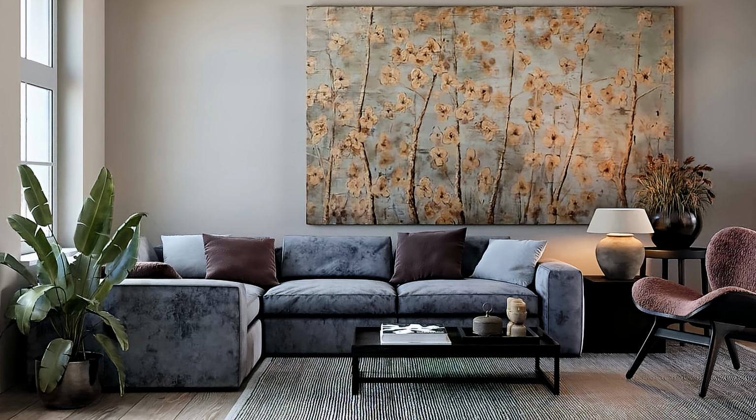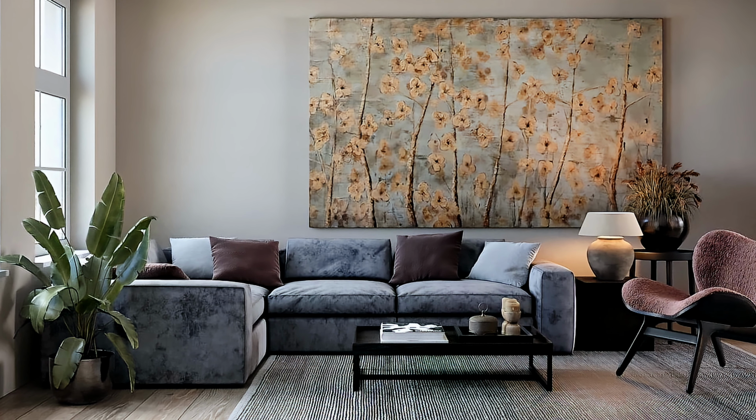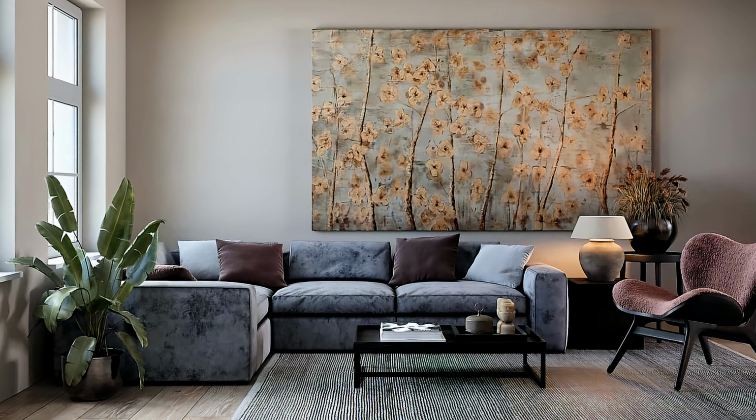This living room stands out for its balanced blend of modern minimalism and inviting warmth, thoughtfully curated to be both aesthetically pleasing and comfortably livable.